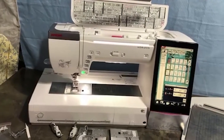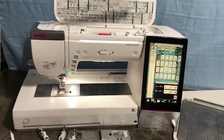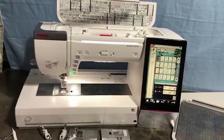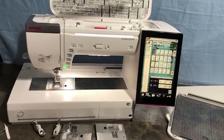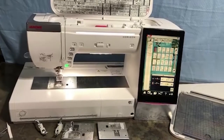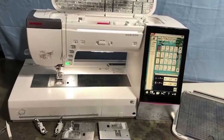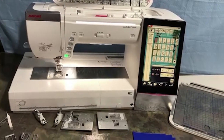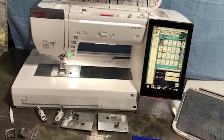The Memory Craft 15,000 is one of my personal favorites. This is Janome's sewing and embroidery top of the line machine. This was the first machine in the marketplace to have Wi-Fi enabled embroidery. And I love all of the features that are packed into this machine, as well as all of the feet and supplies that you get with that total package.